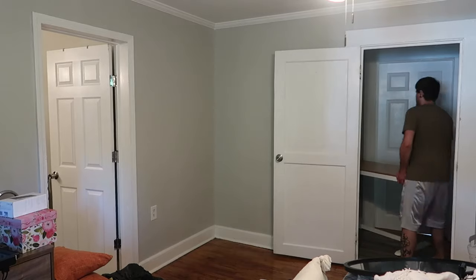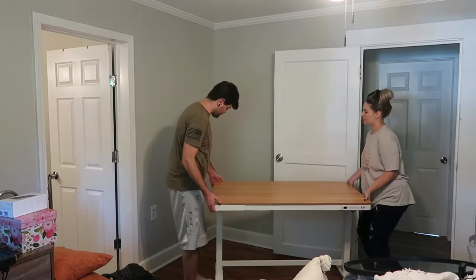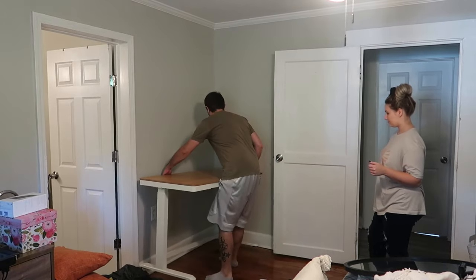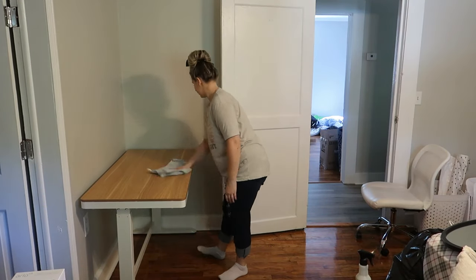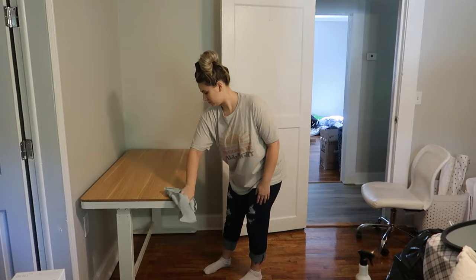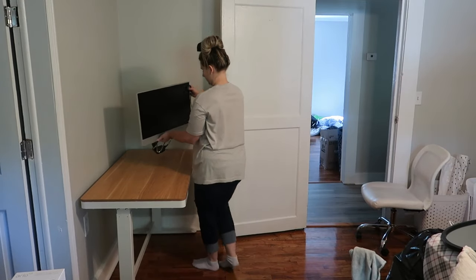At this point, we were absolutely exhausted, but we had to keep going because our house was a disaster and we needed all of our things that were all packed up. So I was working on unpacking all the boxes, getting everything out of bags as quickly as I could so that we could have all of our things.